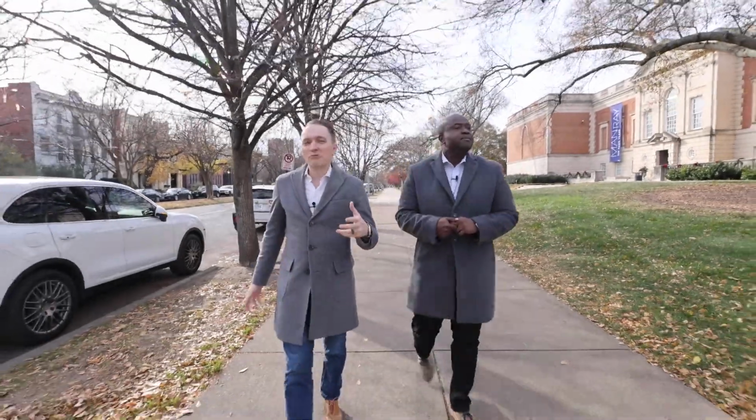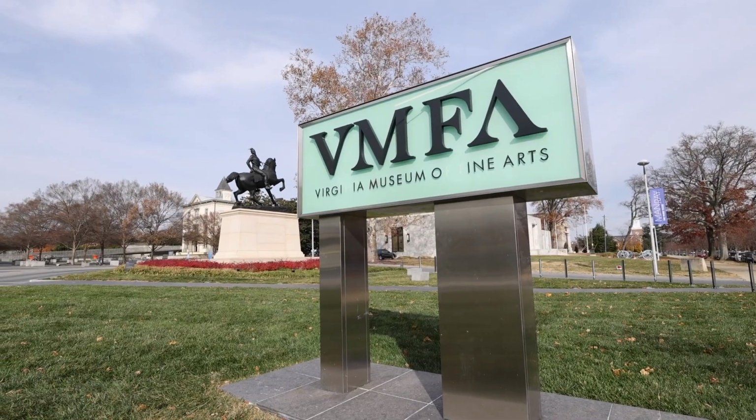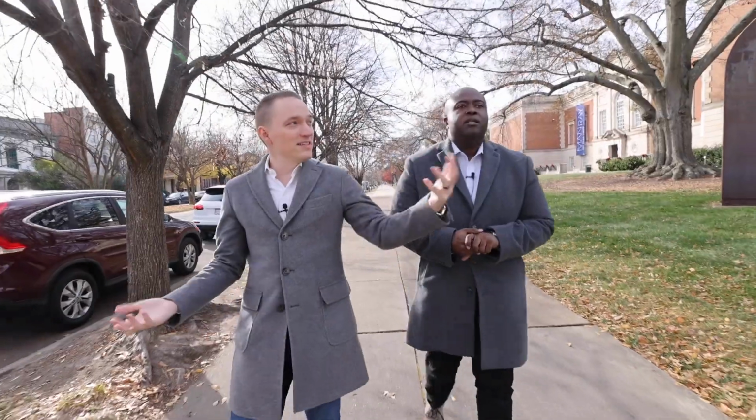So now we are standing out front of the VMFA, the Virginia Museum of Fine Arts. This is one of the staples of this area. Again, it's the museum district, right? This is one of the biggest art museums out there. It is free to the public. There are memberships so that you can get into special exhibits. They had Picasso's a while back. They've got really cool things that come through all the time. But even just the stuff that's free, it's insane how much space there is here. So if you're into art, if you're into museums, this is one you definitely need to check out.